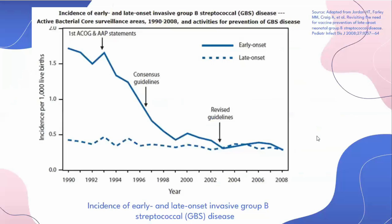This is a graph that I found. It's based in the USA. It was published by the American College of Obstetricians and Gynecologists as well as the American Academy of Pediatrics. And it basically shows the incidence of early and late onset invasive GBS disease. And you can see how the implementation of prenatal screening and treatment protocols for GBS has resulted in a dramatic decrease in the incidence of GBS sepsis. You can see the first guidelines were at about 1993, and then again in 1997, where we've had these huge drops, and again in 2003. This has also changed the epidemiology of early onset sepsis, because if you're getting less GBS causing neonatal sepsis, there might then be other risk factors for neonatal infection.